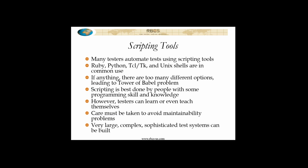So if you are a manager in this situation, you really need to put your foot down and say, no, we are going to go through a careful selection process. We are going to select a scripting tool that we're going to use to do our scripting, and everybody's going to use that. And there isn't going to be any religious warfare over which of these scripting languages is the best. We're going to collectively come to a decision, and that's the way we're going to go, because otherwise you're going to end up in that situation that I mentioned.